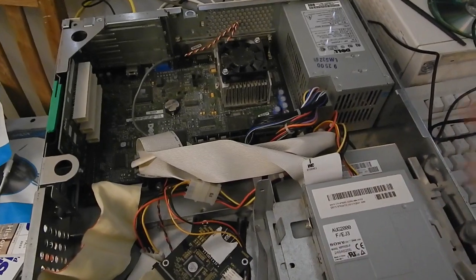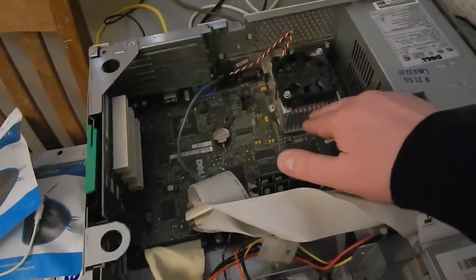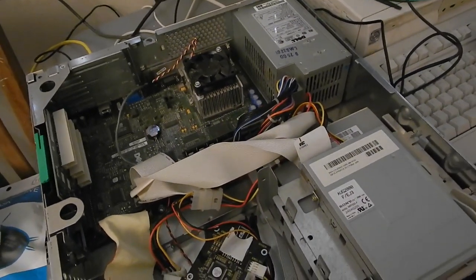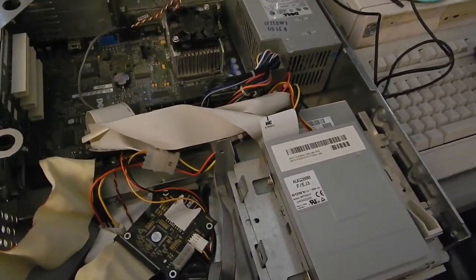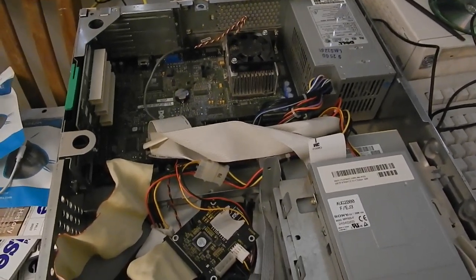Back in this day, stuff really didn't get that hot. It was basically the power supply and the CPU that got hot. If you had a GPU in there, maybe it needed a fan, maybe if it was super high-end. But things were easily passively cooled back in the day. They didn't give off as much heat in general, I should say.